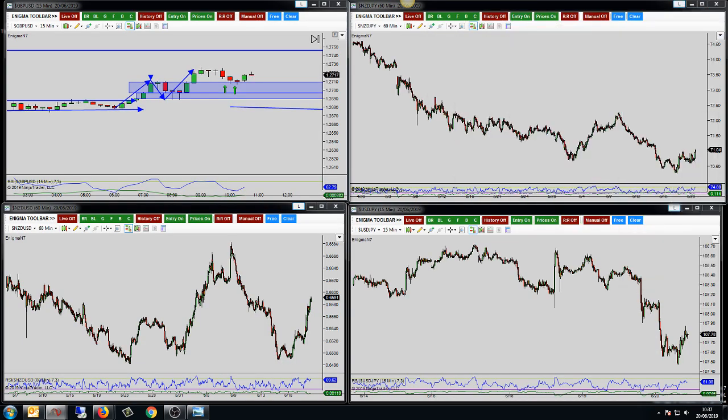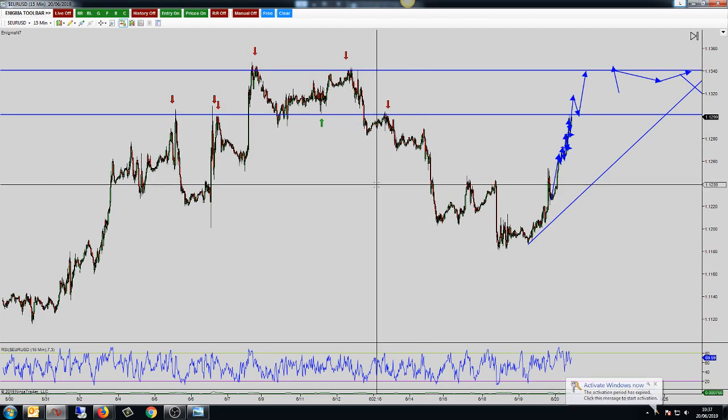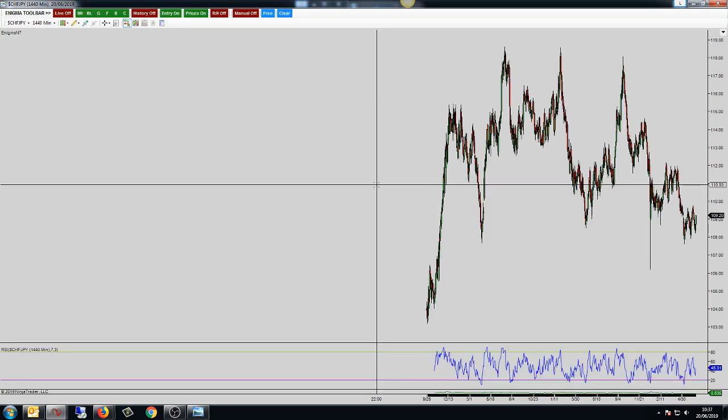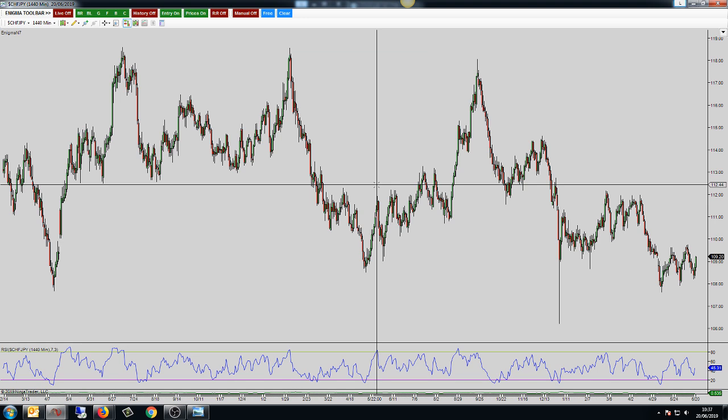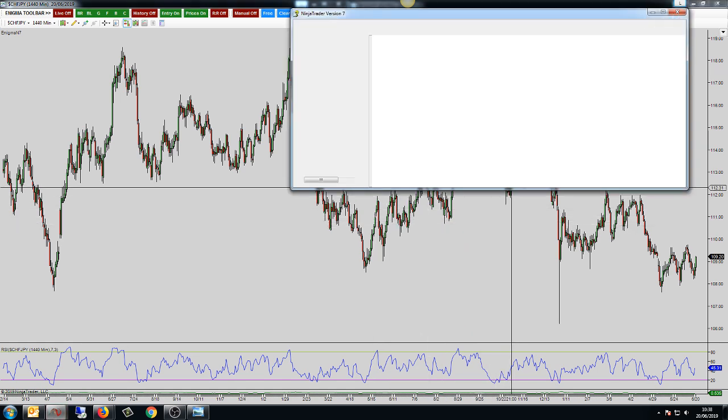what else do we have on the radar now that that's out the way? Okay, let's bring over the Swiss yen trade. Swiss yen. I've written down that we have a flag pattern or a channel. This isn't for right now. This is one for the future.